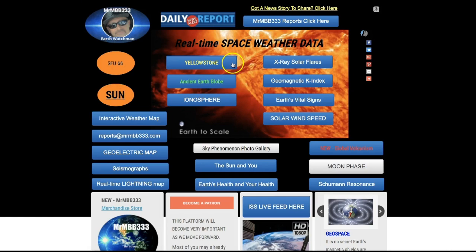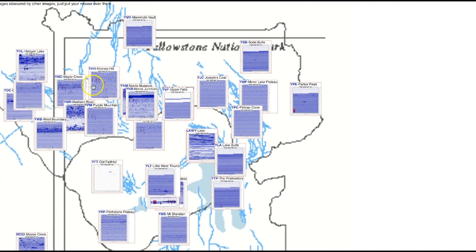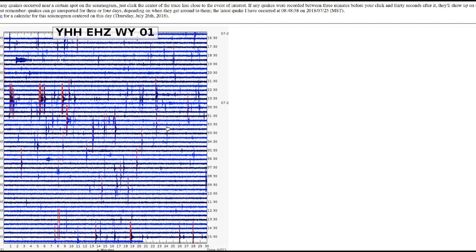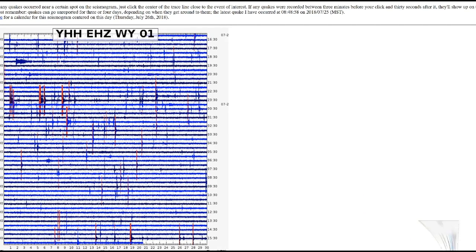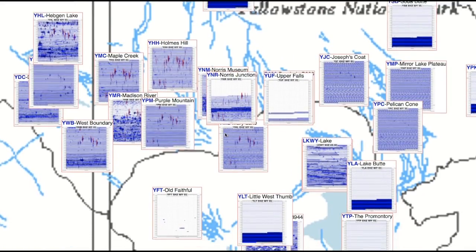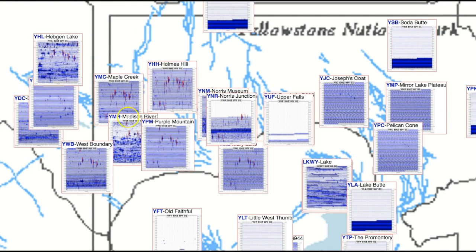So moving on to the Yellowstone Seismos. Here at the website, you can click on the Yellowstone tab here at MrMBB333.com. Takes you to the seismographs that monitor the supervolcano's caldera. And as you can see, most of these show some sort of activity over the last 24, even going back 48 hours. This is a screenshot that I took from yesterday afternoon, late afternoon and evening, and you can see all of the marks across.